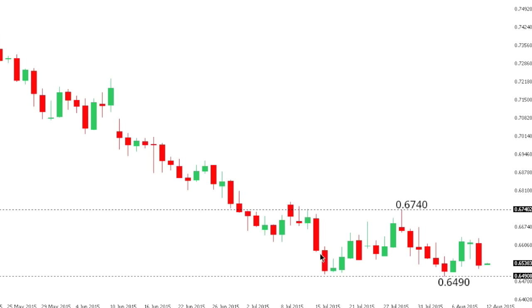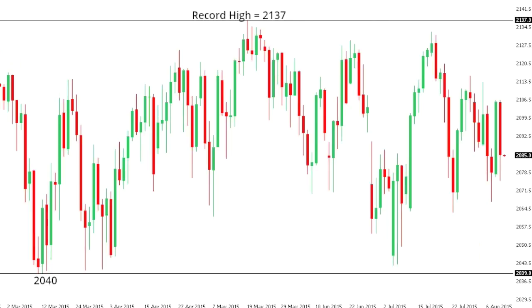Kiwi dollar. So Kiwi continues to consolidate just off its recent multi-year low at 0.6490, and the market could be poised for a fresh downside below 0.6490 and towards next key psychological barriers at 0.60 further down. At this point, it would take a break back above 0.6740 to take the immediate pressure off the downside.